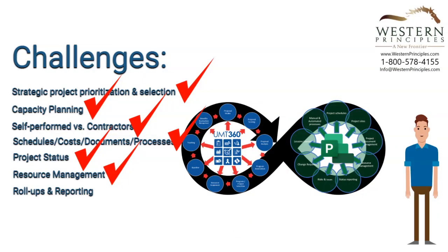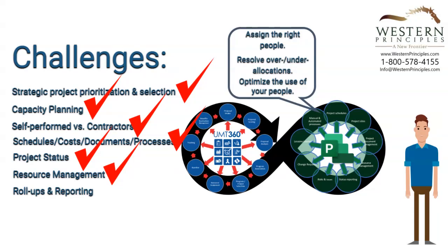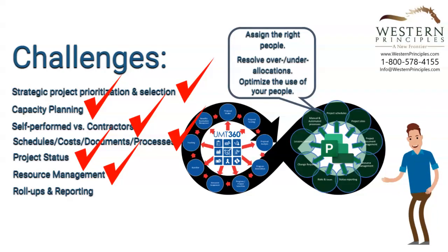Short-term resource assignments and allocations are visible through various interfaces and reports in the solution. Resources can include people, equipment, and facilities. With this solution, it's easy to find skilled people who are available to be part of your project team, and similarly to resolve over and under allocations. This helps you optimize the use of your most important resources, your people.